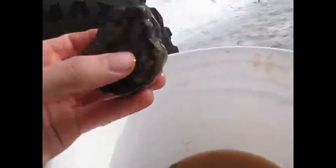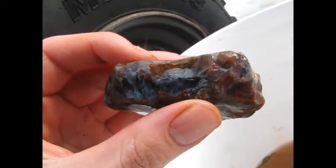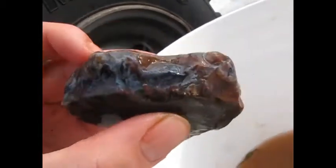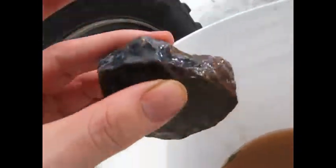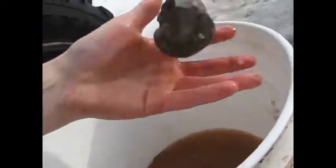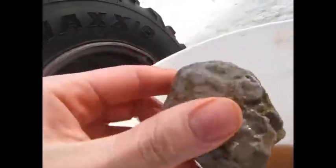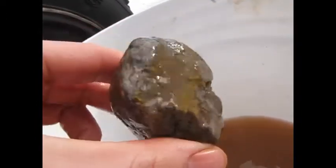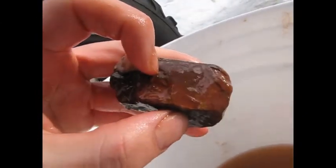That one's... oh, wow! That's some pretty nice colorations going on there. It's almost like ghostly. Very neat. Again, some pretty basic faint banding, not really much. Just that little faint stuff. Not sure if that will turn into anything at all.